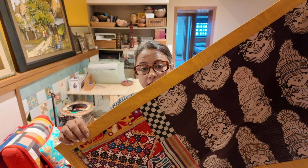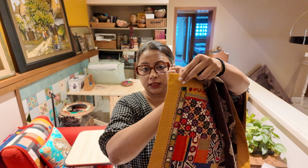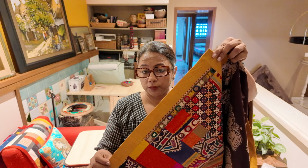So this is day 2 of finishing the runners. I am in my workspace now, all set to start work on runner number 2. This is what the piece looks like back from the tailor, and we are going to attach a series of trims exactly like we did on the piece yesterday. Since we finished the other piece with triangular trims, I'm trying to do something different on this one.